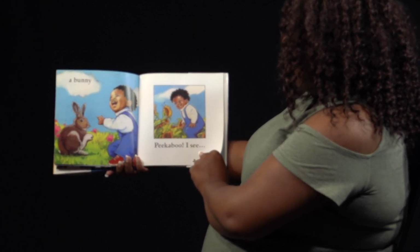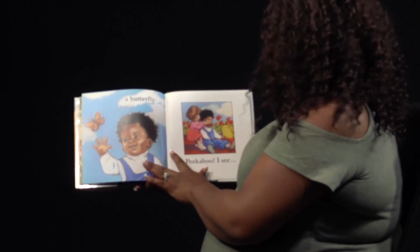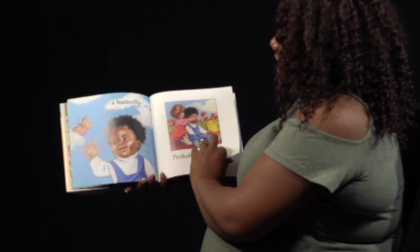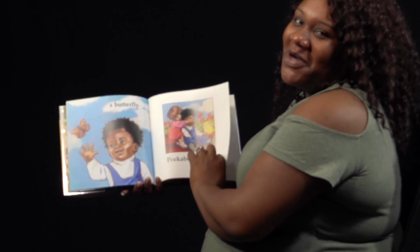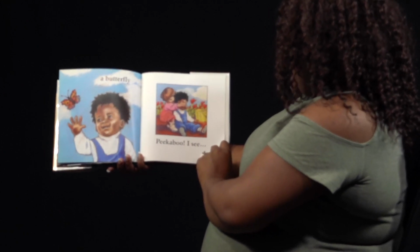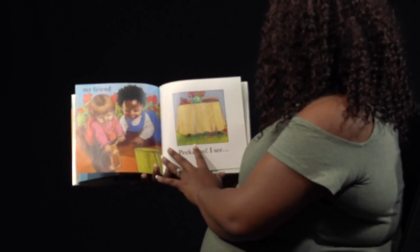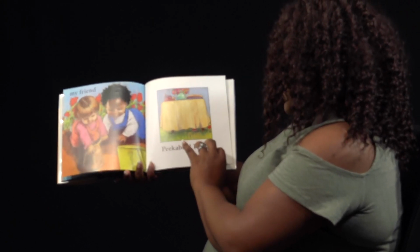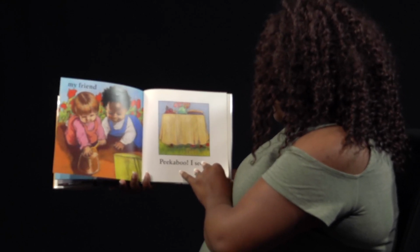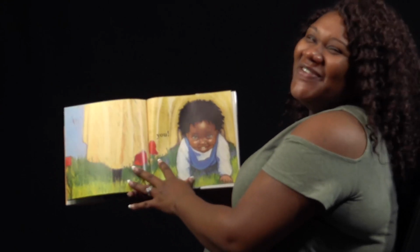Peekaboo, I see a butterfly. There is no kind of wonder like a child who is exploring the world. I just absolutely love it. Peekaboo, I see my friend. Okay, let's see. I see some feet under that table. Peekaboo, who's next? I see you.